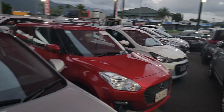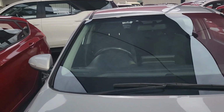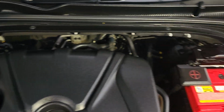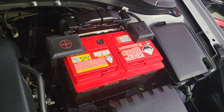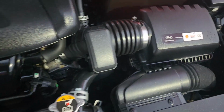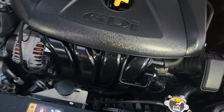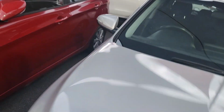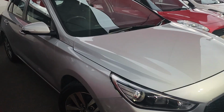Stunning day here in Cairns. You wouldn't know we were absolutely smashing down with rain yesterday, would you? It's a beautiful little motor in there, little 4-cylinder GDI, brand new battery as well. Incredibly well looked after, full service history. This is why we do love the specific rental companies that we do use, because they just look after these cars absolutely magnificently. Full keys, full service history, and awesome condition.